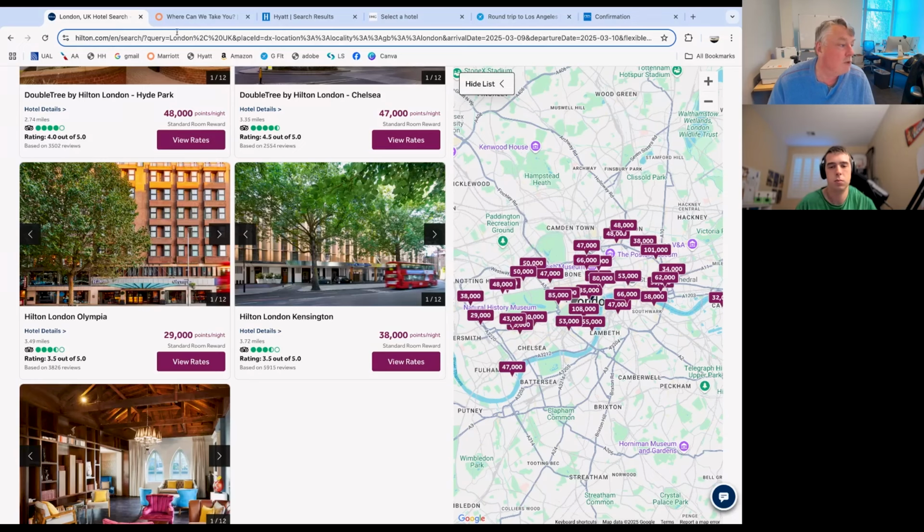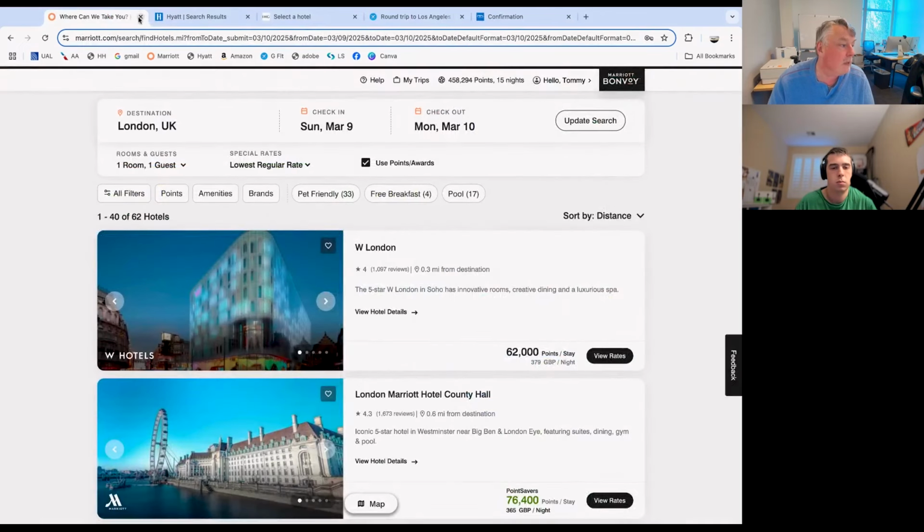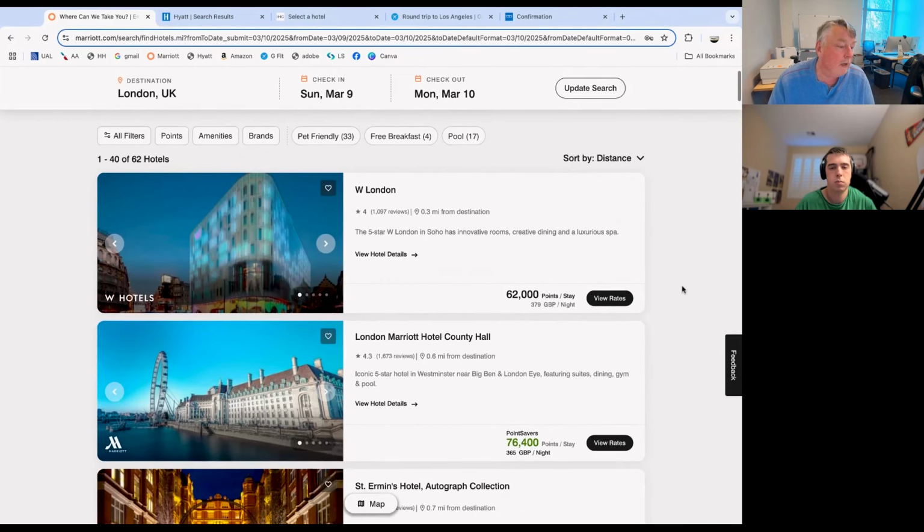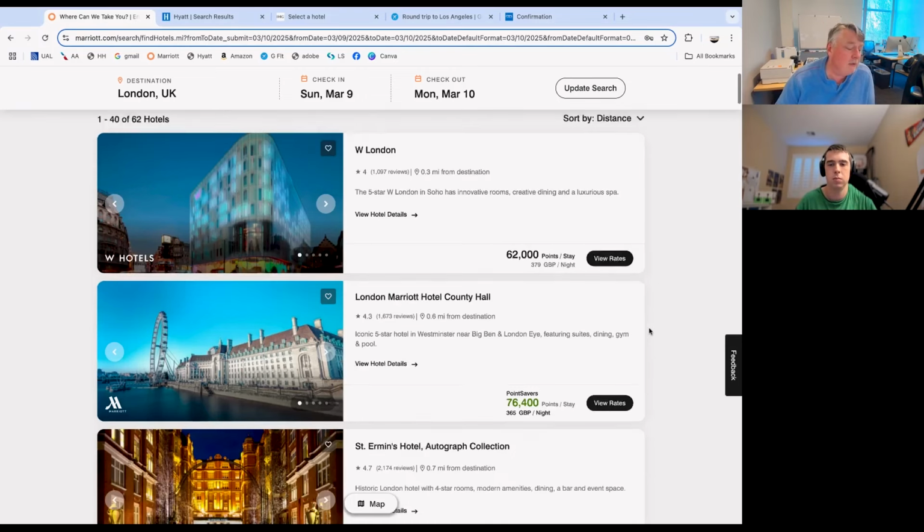All right, moving over to Marriott. Looking here, kind of interesting that the non-Point Saver rate for the W in London is 62,000, while the County Hall Marriott is 76,400. I feel like the W should be a better value. I haven't stayed at this W. Have you heard anything about any of these?